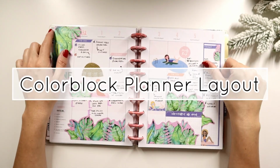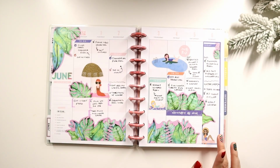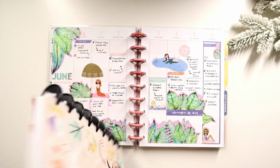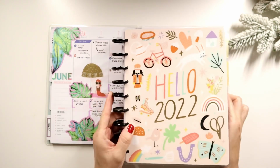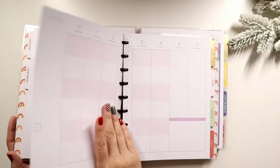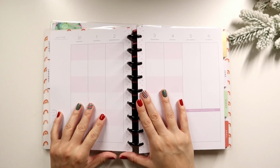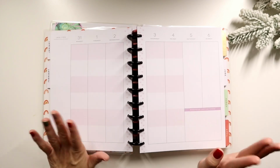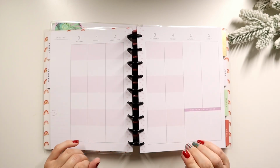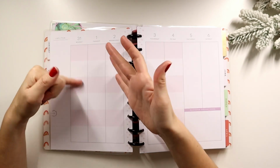And here's another one that is a hard layout. And I think I'm not the only one that feels this, y'all, but okay, I'm going to show you which layout this is. So this is the 2022 planner, and I'm going to be using this cover, and I'll show you guys later what I'm going to be doing, but it's the Colorblock layout. I'm sorry, but I don't like this layout. I know it's a great layout for students, but I don't get it.